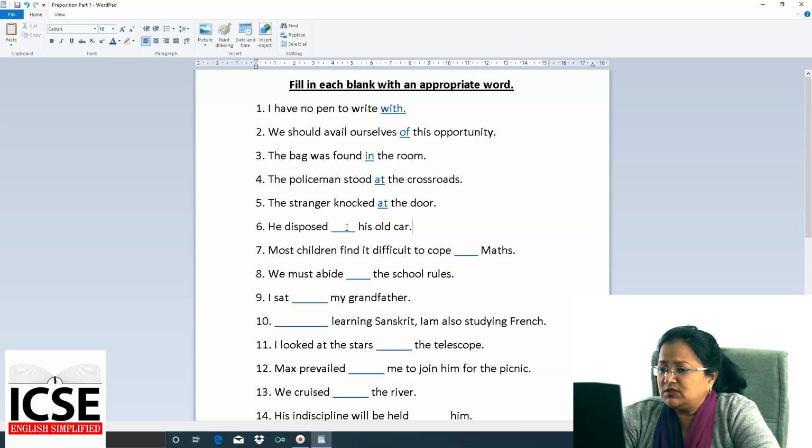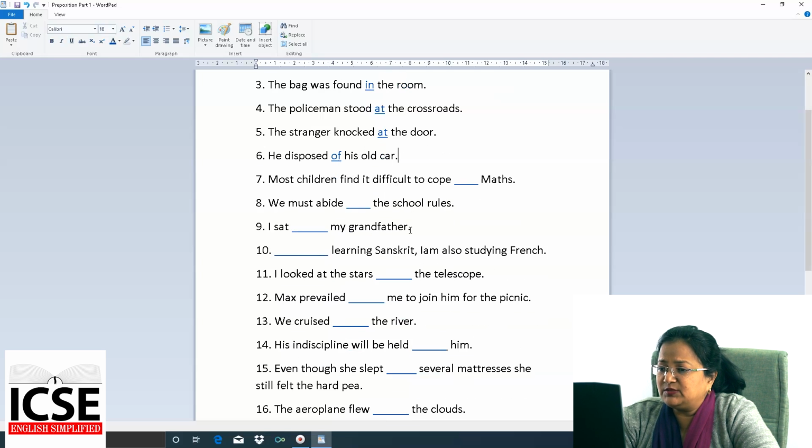He disposed of his old car. O with a single F. He disposed of his old car. Most children find it difficult to cope with maths. There is a common tendency to use the word cope up with, which is absolutely wrong English. So it is cope with, not cope up with. Cope up with is wrong. Do not use that. Next sentence, we must abide by the school rules, which means we follow.